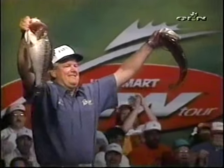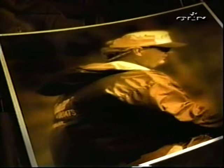The FLW's been to Lake Murray twice. In 1999, Mike Wurm's 18 pounds on day four blew the field away. And in 2000, Clark Wendlandt sight-fished his way to a title on Murray.